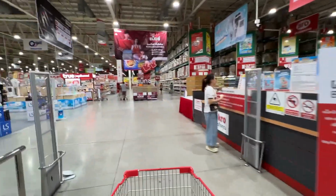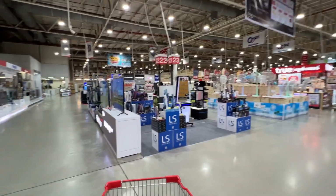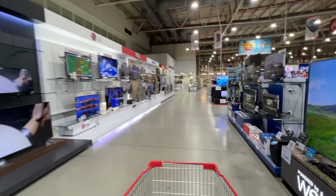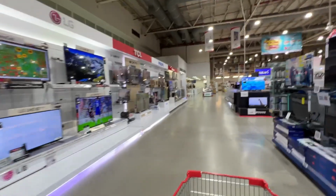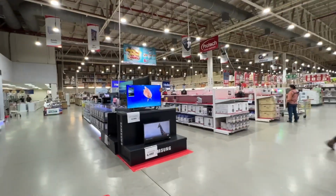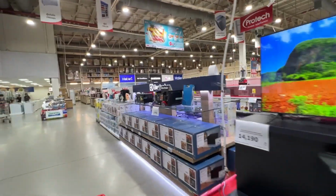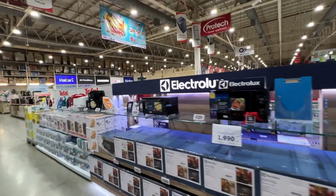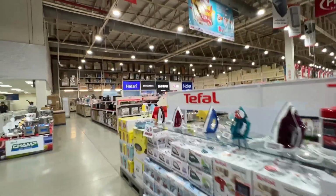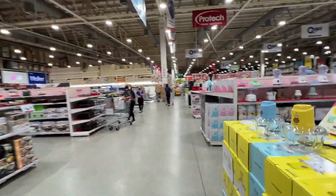Customer service area right here. This is the electronics. Pretty cool. It's pretty big electronic areas. A lot more items than a typical Costco. A lot more things on display. I might just have to get a toaster, which I've been looking for, if they have a cheap one. So far so good. Everything looks pretty good, standard. All your home appliances. This is starting off on the right foot so far.